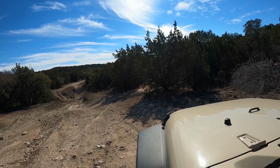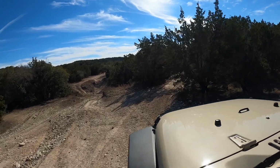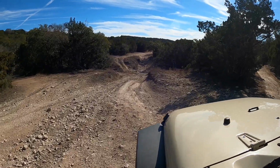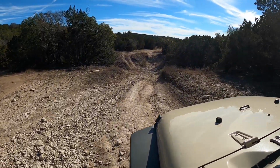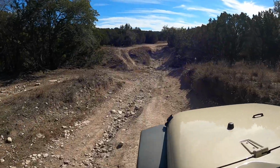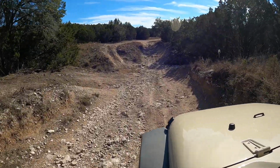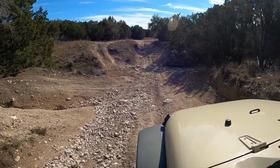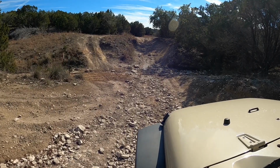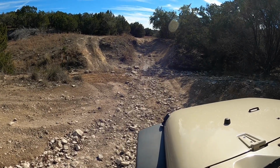This one looked more daunting than it actually was. We didn't know which direction to go, whether to take the left or the right path. The left path was a little bit rocky and rutted up. The right path was rutted up and rocky. In the end, I basically put it in four-wheel drive, low, and crawled up it without much issue.